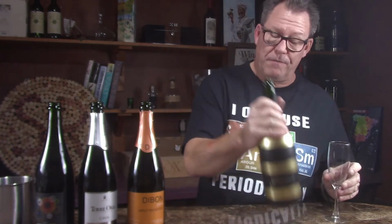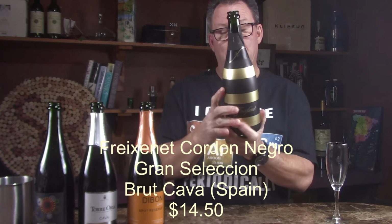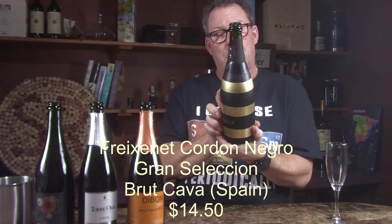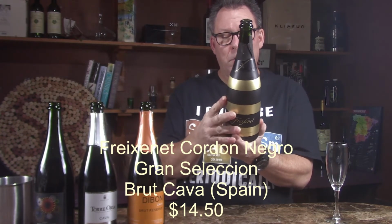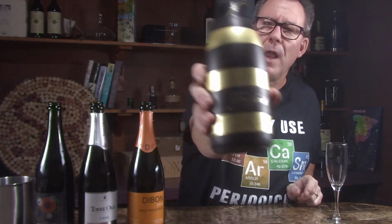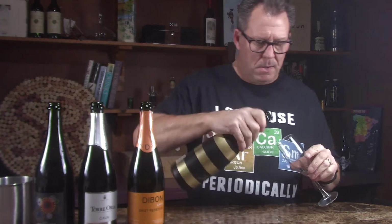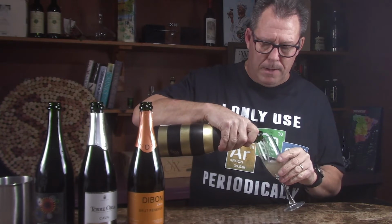Let's move on. A very familiar label to a lot of people. They've changed their label, which I really like. Freixenet Gran Selección, Cordon Negro. This is a Brut style Cava, and it is a little bit more. It rolls in at $14.50, at least at the store. You could probably get it for less, maybe $14. Freixenet has been around for a long time. They're probably one of the first Cavas that really brought Cava onto the map.